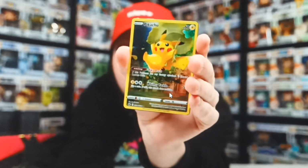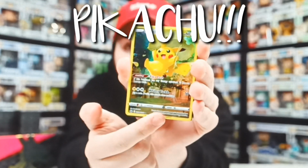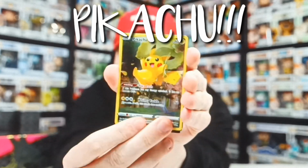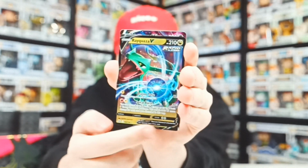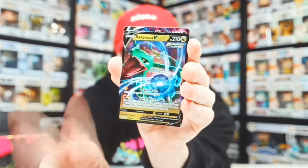So we've got a Meltank, which is kind of neat, from the trainer gallery. Oh, a Pikachu. Which is nice because I do already have this one, but I'm going to be throwing it into my Pikachu binder. Then I got this Rayquaza V, and I don't believe I have this one. I'm not 100% sure because there are 2 in the set that are very similar. And then after that, check this out.